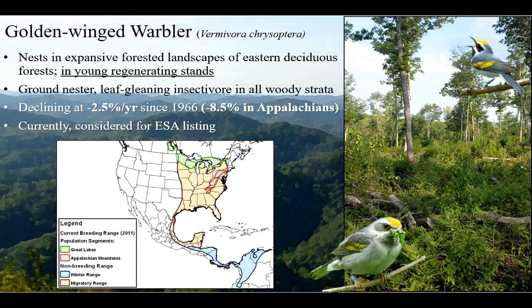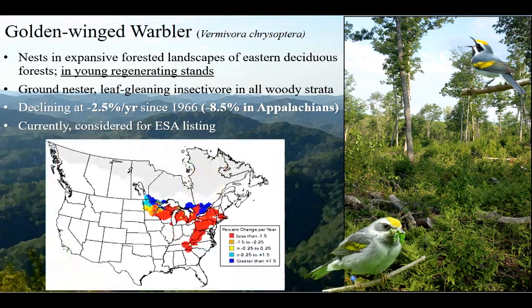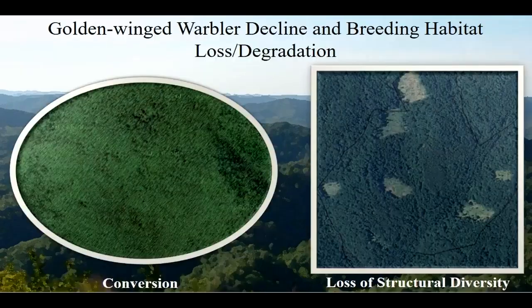It's been experiencing a population decline for the last several decades, and it's actually one of those species that's being considered for listing under the Endangered Species Act. It's a species for which a lot of attention has been focused with respect to its breeding habitat requirements. A big factor for its decline is breeding habitat loss or degradation, and that comes in two forms.